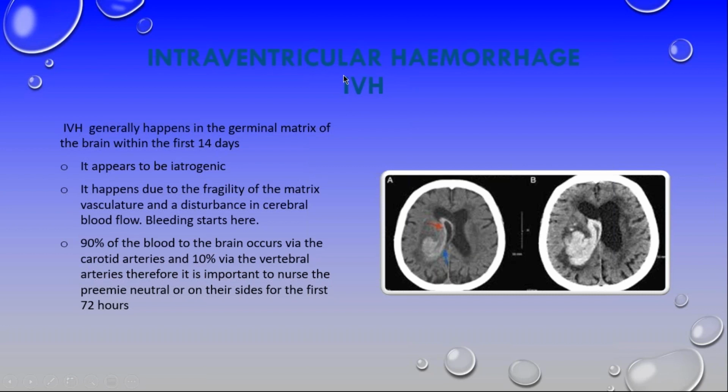It generally happens in the germinal matrix of the brain within the first 14 days of life when the baby has been born. So here are the ventricles in the brain, and you can see this bleed has originated in the matrix of this brain. This injury only occurs in a hospital setting where premature infants are born. That's what iatrogenic means. It's created by us. It happens due to the fragility of the matrix vasculature and a disturbance in the blood flow of the brain, and a bleed starts to occur.